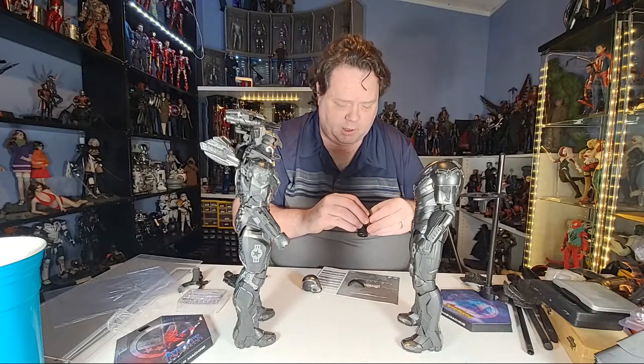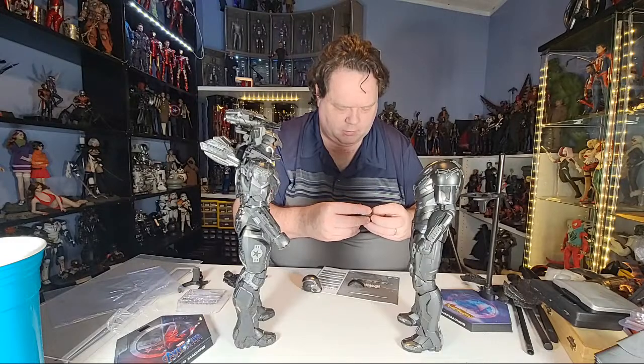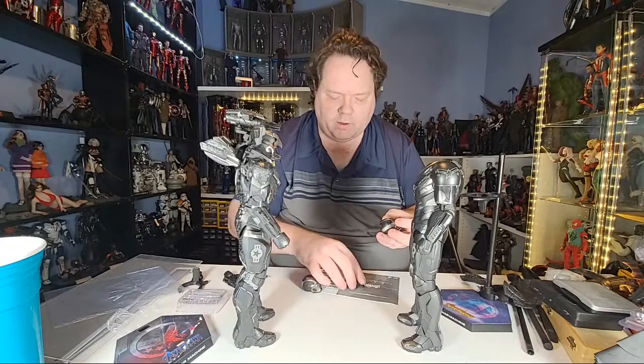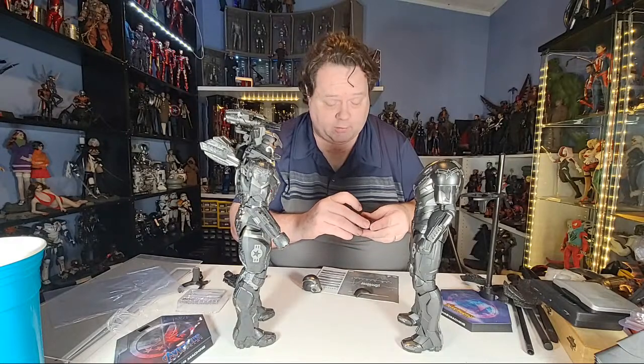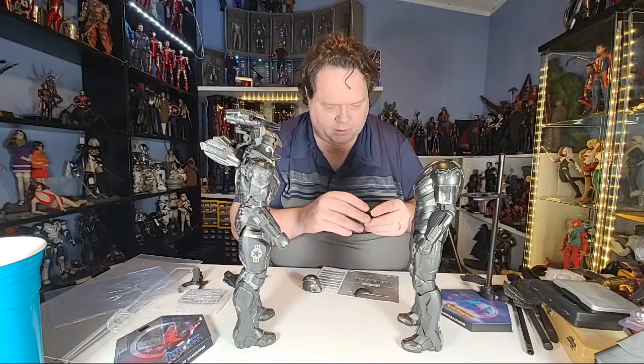It is a separate piece. As I lift on it after removing the top to get to the battery access, it is a separate piece that was put on it, but I think it's glued on. I don't think it's supposed to come off.